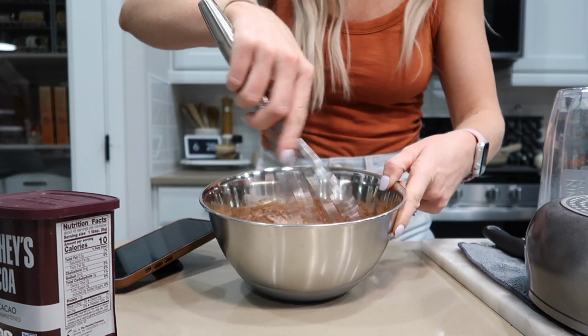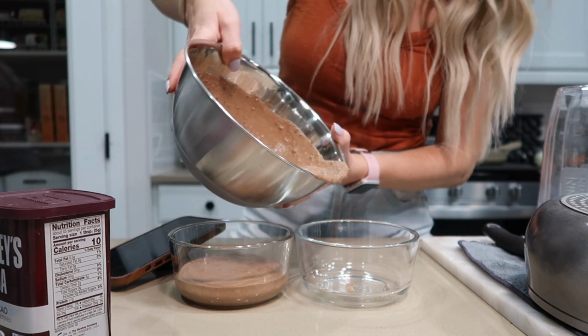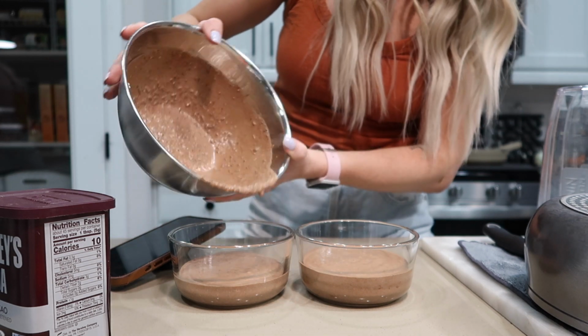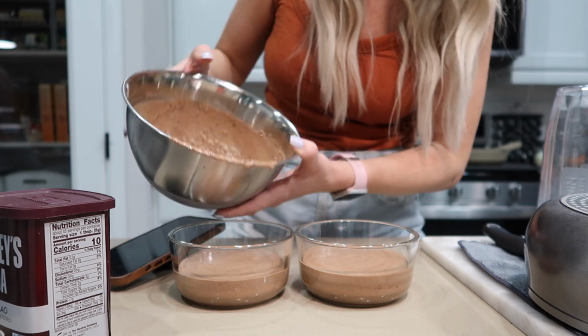Anyways, you're just gonna mix everything up really good. Then I'm just gonna pour it into 2 different containers, just like this, and put it in the fridge for at least 30 minutes, I'd say. But this works great to meal prep ahead of time too, so you can make a bunch of these and just keep them in the fridge.